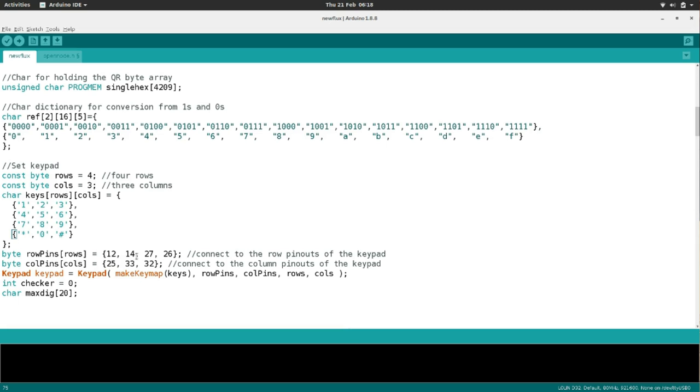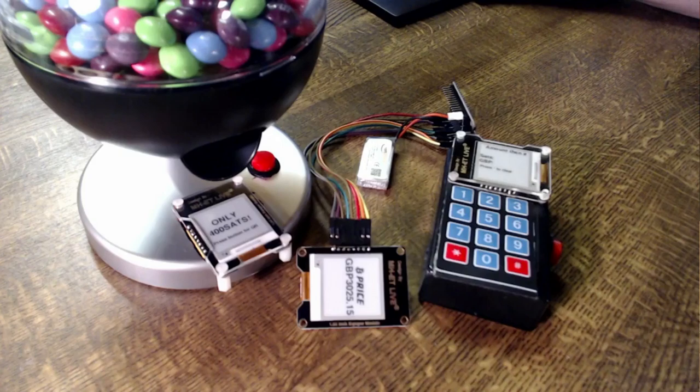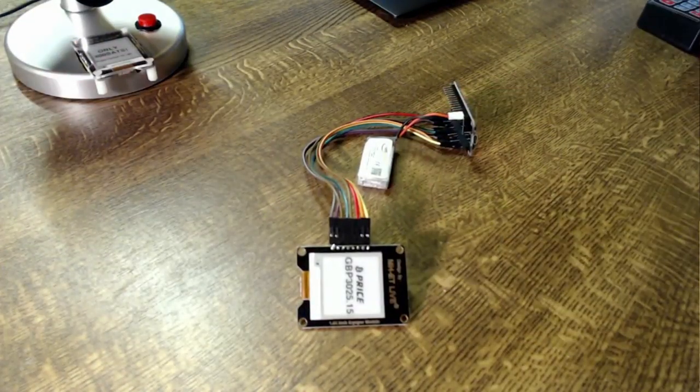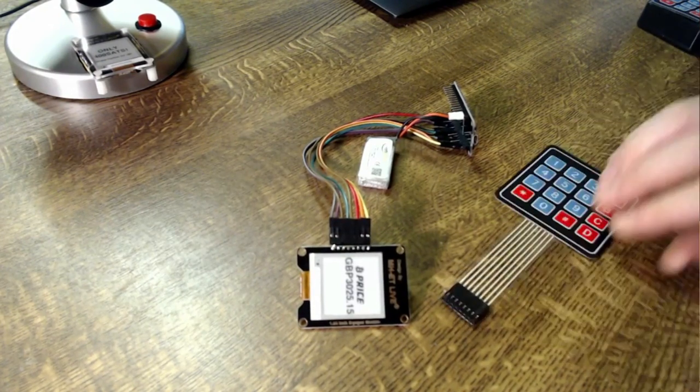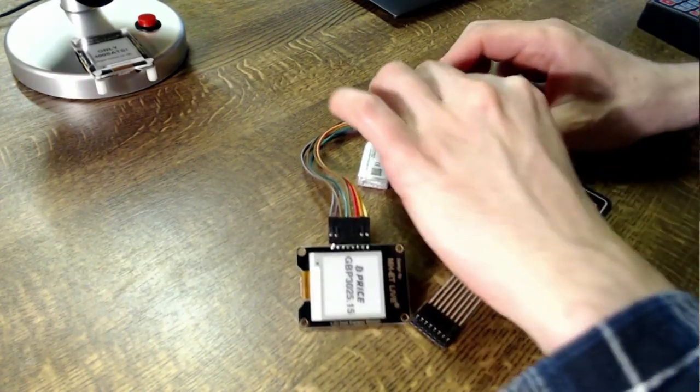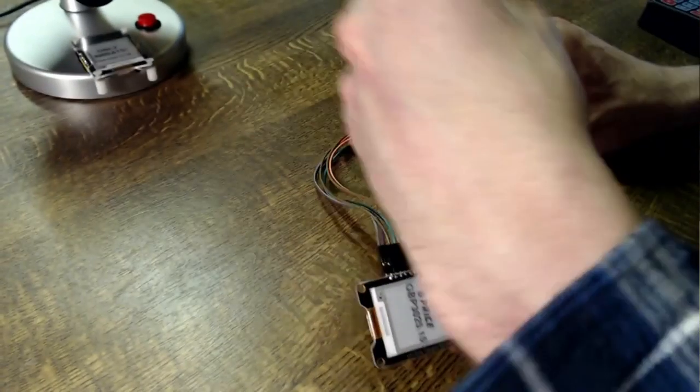I'm quite tempted now to switch cameras while we're thinking about that. Yeah, let's do that, it'd be fun. So I move our sweet machine out of the way. I move our point of sale device out of the way. I'm going to take my keypad here. I'm not going to cut it off. I think it will just probably work. I will unplug this battery though.